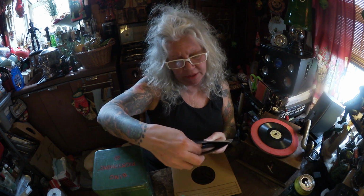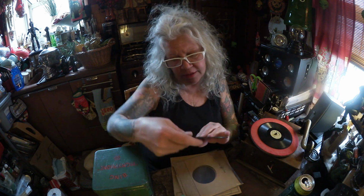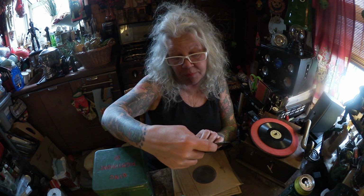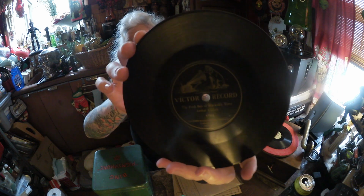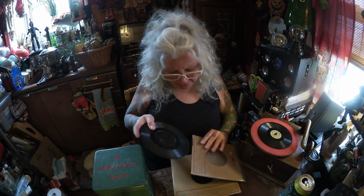I'll start out with three that are not children's records, but they are small, early records. This is a 7-inch early Victor record. This is Victor 1964, Arthur Collins, the Poobah of Blackville Town. Very beautiful, early little 7-inch shellac.